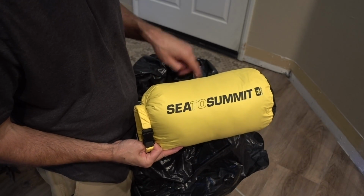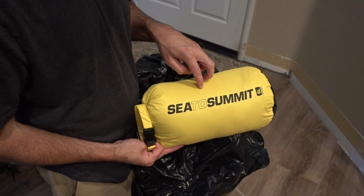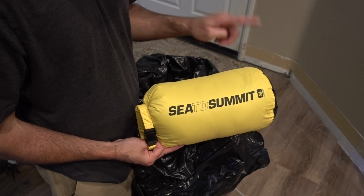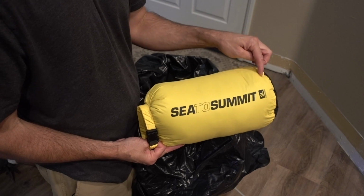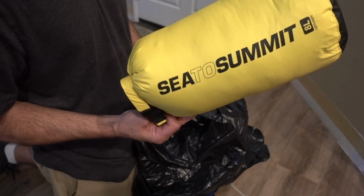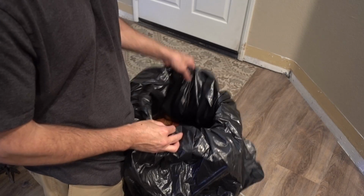And in here I have the Enlightened Equipment, I think it's the Enigma. Yeah, not the other one. I have the Enigma with the closed toe box. And I also have a Goose Feet Gear pillow cover and a Sea to Summit. This is basically a pillow and sleeping bag in this one bag, and I love how it compacts so small and fits right in the bottom of the bag.